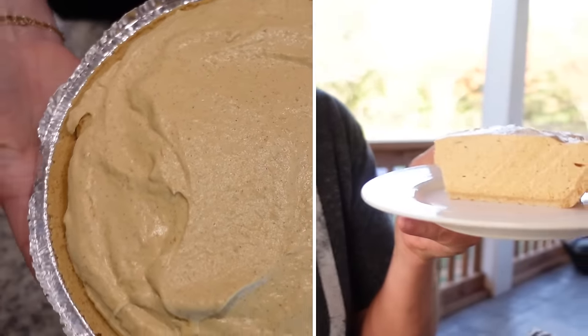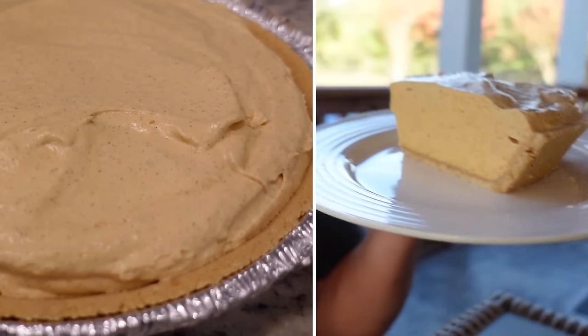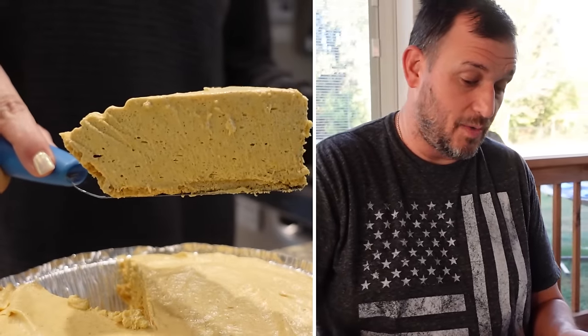Look at the thickness of the thing. Y'all, the consistency is where it's at. You could almost lay down on that thing. It does look like a nice little pillow, don't it? It does. Okay. Just lay your head down. All right. Here we go.